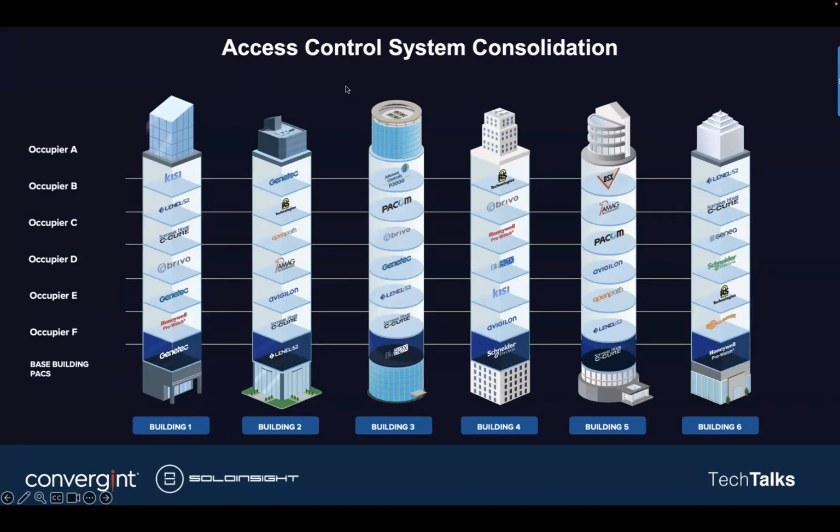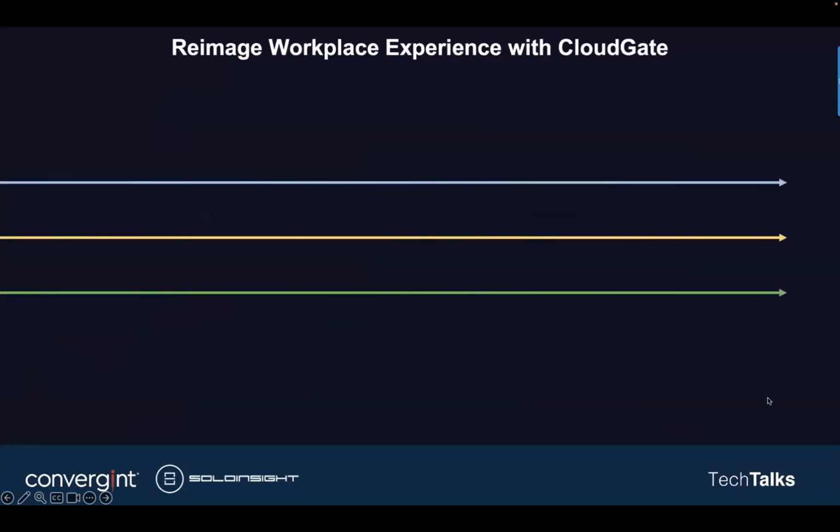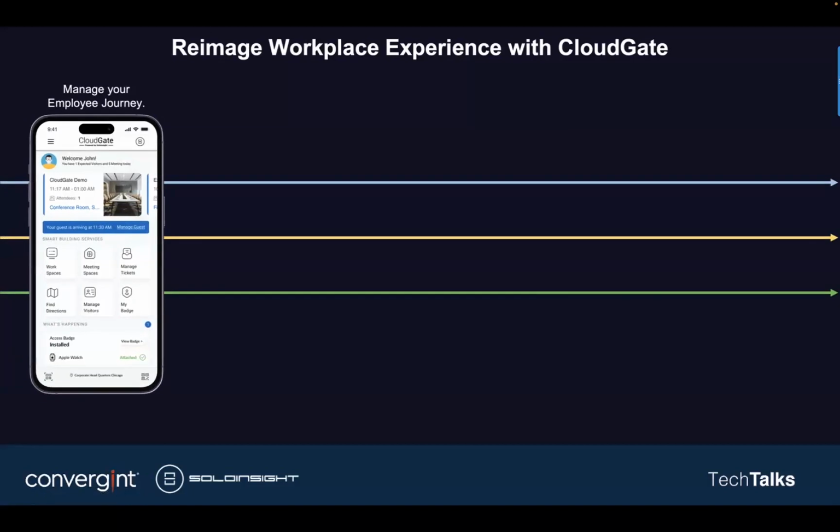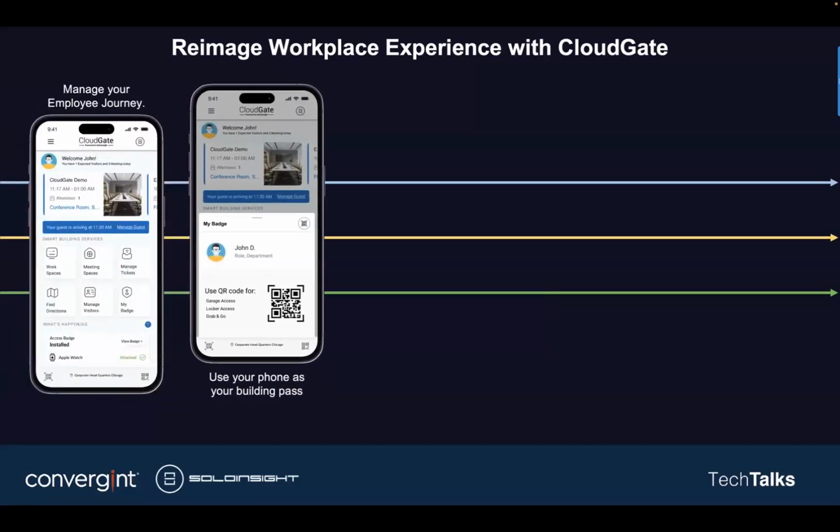And so if we wrap this up a little bit, when we consolidate these different systems, when we're connected to these systems and we provide that mobile credential, what does that full journey look like? What is the benefit to an organization? So if we start to reimagine these workflows, these connected systems, it's going to start with that employee journey when you select CloudGate. So that means through that employee journey, you can manage your access.